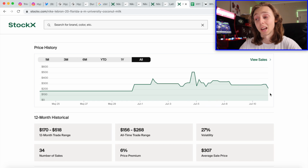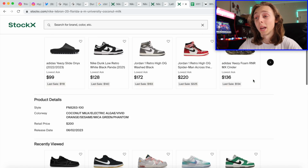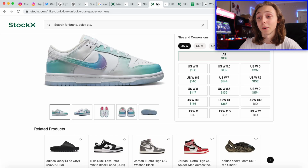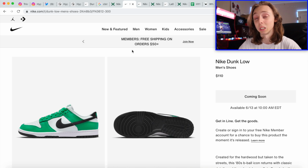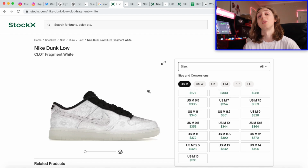You can see that doesn't look that great. So in terms of this week, it's pretty dead aside from pretty much this Dunk Low, this Women's pair, which looks like it'd be a great consignment play. Same with maybe the Celtics. These would probably be decent for consignment, maybe. But this one right here is going to be the best play of the week, the Fragment Dunk Low on the 14th.